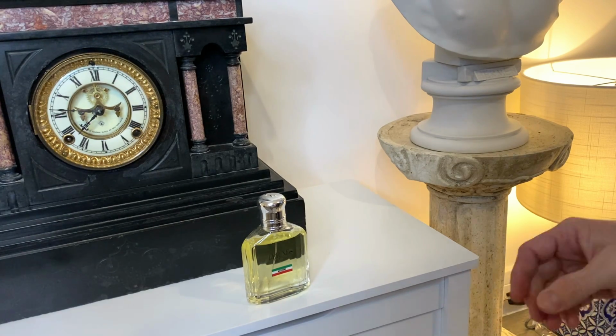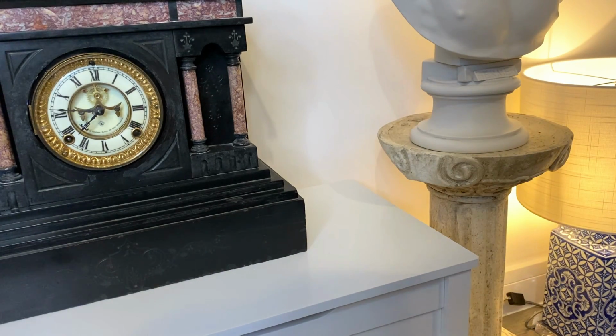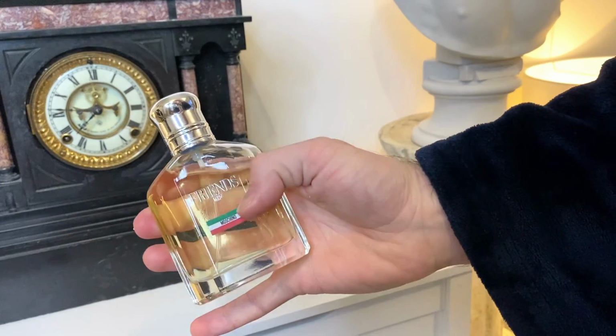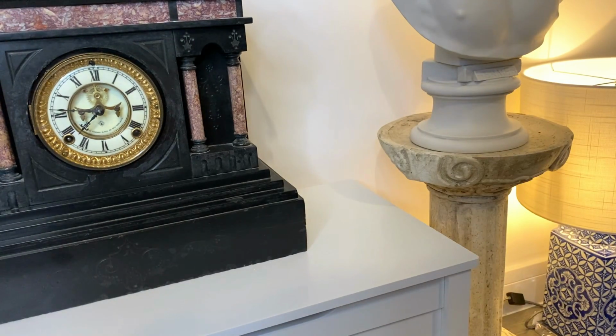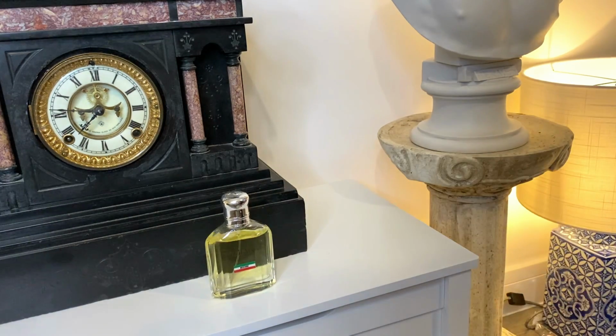So let's get a little bit on, spray it on my hand and see what we think. Have I got a clean bit of skin? Let's find one. You'll have to go out of the picture for a moment. Okay, so I've just sprayed some on.